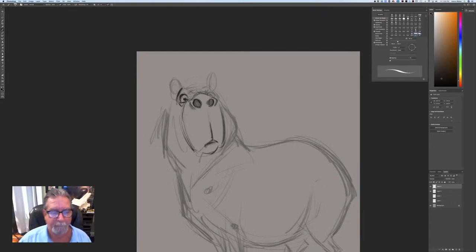Can you please tell me how do you go from realistic portrait to cartoony character? Otherwise, how to stylize them? Well, there's simplification, pushing proportions. I try to break things down into different shapes, simplified shapes, which helps with complexity.